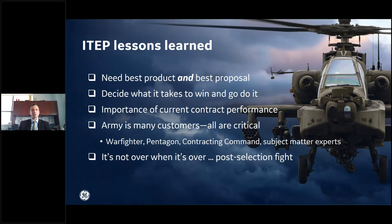And then anybody who's dealt with the government knows there are many customers within the Army, and all of them are critical and all have a viewpoint and a voice at the table. You've got ultimately the war fighters who are going to operate the product. You've got folks in the Pentagon, you've got your contracting command, and you've got your subject matter experts who are going to be evaluating the technical piece of it. Making sure you understand all of those customers and what their key elements are, and making sure you're addressing them, is pretty important.